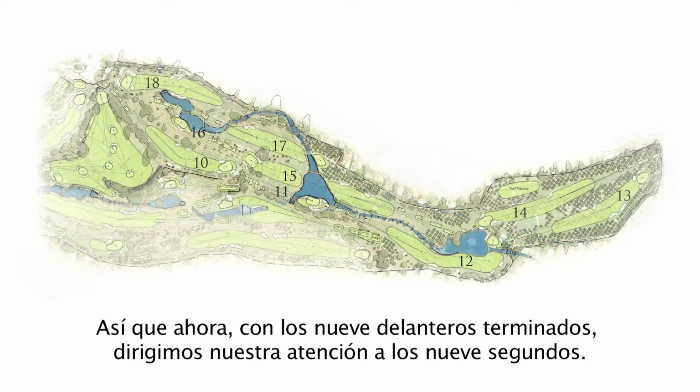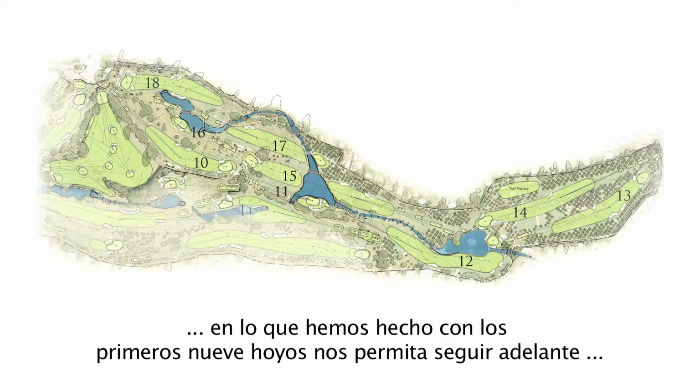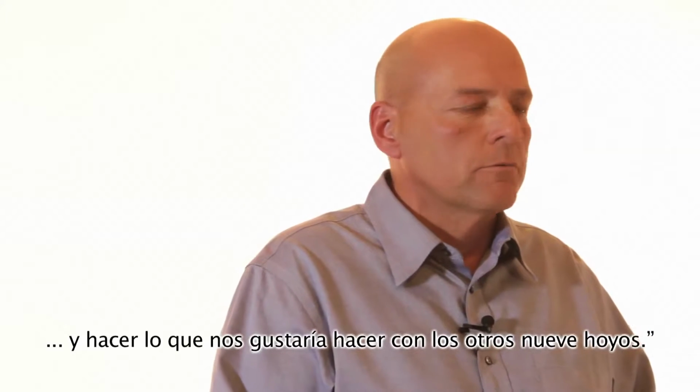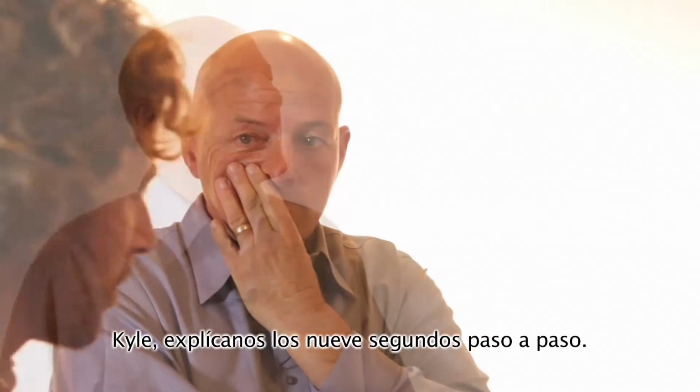So now with the front 9 completed, we turn our attention to the back 9. We have the opportunity to make some adjustments to the second 9. I think the confidence, hopefully, of the members in what we've done with the first 9 will allow us to go forward and do what we would like to do for the second 9. Kyle, why don't you take us through the back 9 holes?